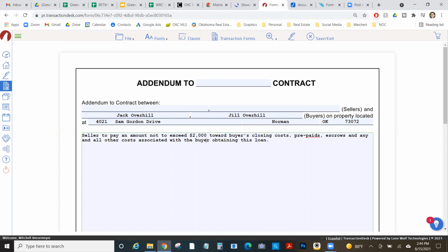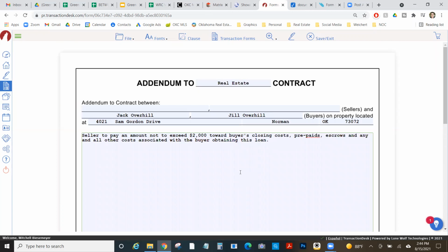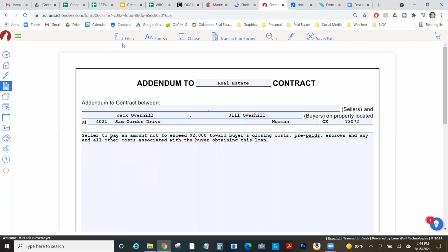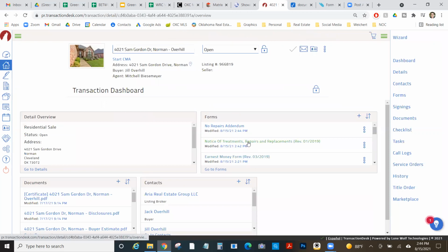But always put this language in here, and we're going to put it in an addendum to a real estate contract. We'll put the buyer's names in up top, and we're going to send it out for everybody to sign just like we would through Finalizing. So we take this plus our TRR that says no repairs to be done, and boom, we've got a signed, agreed-to TRR. Now I want to take you through one more scenario.